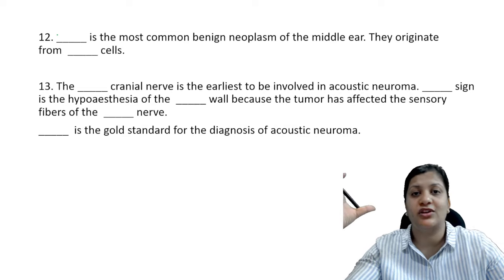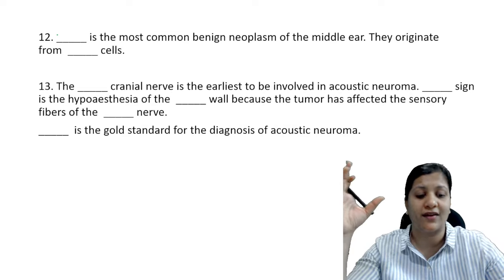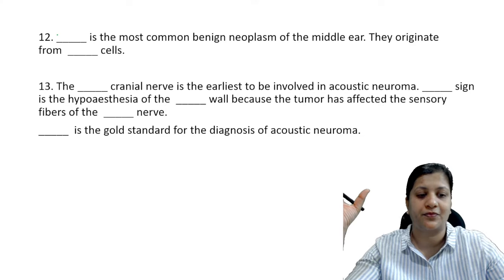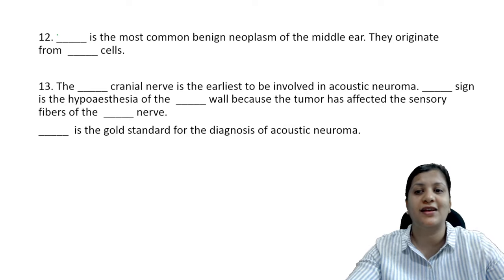On examination, you will see a rising sun appearance. There is a pulsatile tinnitus. What are we talking about? Yes, so what are we talking about? Which is the most common benign neoplasm of the middle ear, and they originate from dash cells?